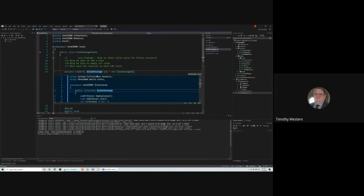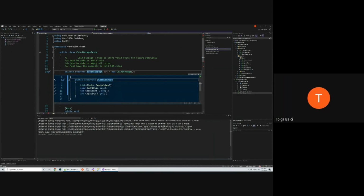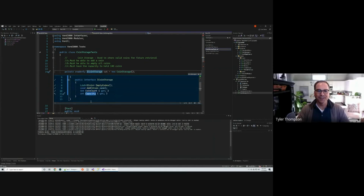Should we peek at the ICoinStorage interface first to see what it has? That's right. That's perfect. I mean, just because I don't know what it has either. So I came in here, and you're right. It looks like we have capacity. We need a test to test capacity then. That's right. Perfect. Let's go ahead and do that.